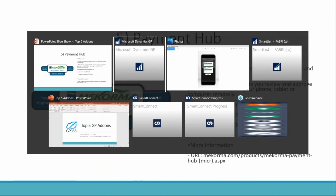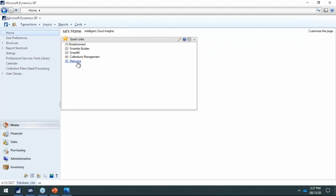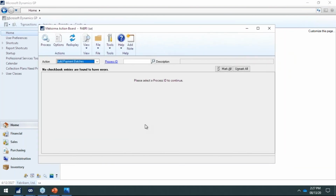What I'm going to show you today, though, is something kind of new that they call the action board. Or generically, sometimes they call it the payment hub. This is especially useful for organizations that have several checkbooks or maybe even several companies and several checkbooks. They have a lot to manage. They have to develop a lot of different check batches and so on, and they wish there was a way to make it faster. So this one little window will let you go through the different steps and do it for all your checkbooks and even all your companies at the same time.